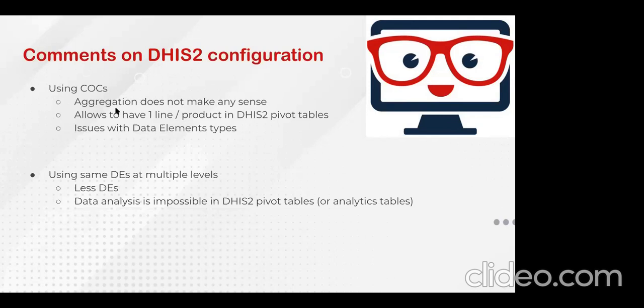So the only constraint here is that you have to have the same kind of data type for your data elements. So this explains why in DRC they created 4 data elements, but actually most of the information is stored in the 0 or positive integer data element. So if you want something simple, you can manage to have 1 data element for each product and use category option combos to collect entries, consumption, days of stock out, etc.